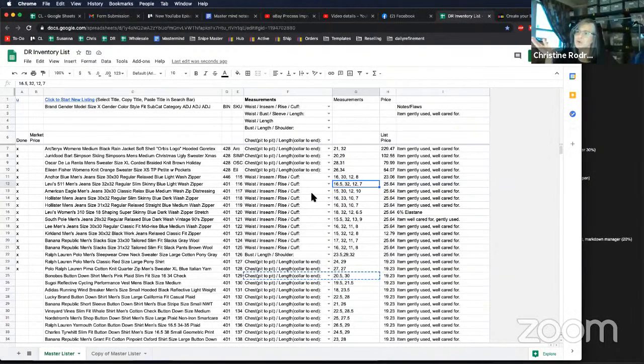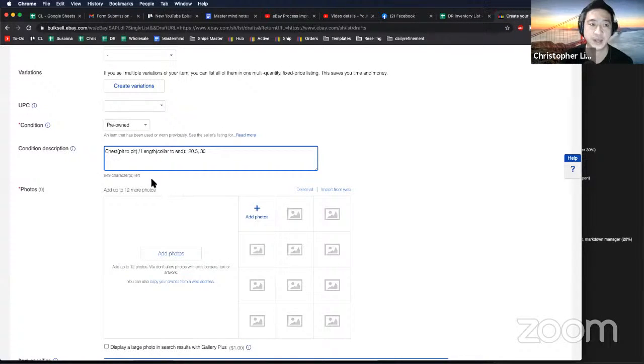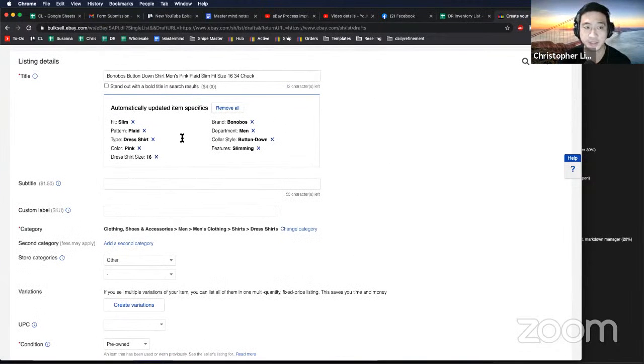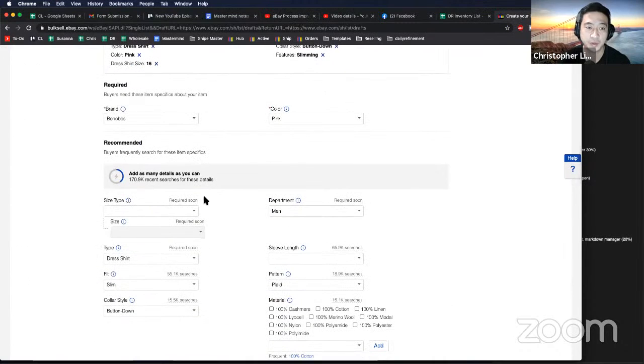Right. And if the customer can't figure this out, like I've never had a question like, oh, what's the waist? Because it says right here, chest pit to pit, length, collar to end. So this is going to be the measurement. This shows up without them looking through the pictures. So now you can see here, eBay is smart. It's already predicted most of the item specifics. So if I scroll down here, the only one I need to add is regular, which is really stupid because this shouldn't be needed, anyway.